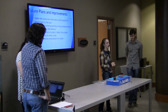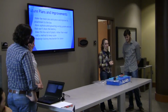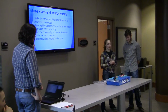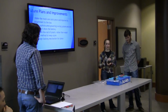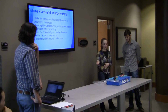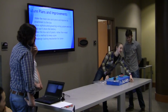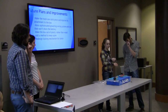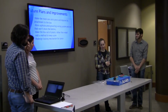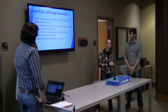Some of the issues we had with this design were pretty much implementation. We didn't take into account a lot of the friction produced, but we tried to overcome that with the addition of 2 other motors. How we turn this on is by using a reed mechanism. We have this switch here. There's a magnet attached to the end of it, and we push it forward and it completes the circuit. We would like to make that a little more sophisticated, but due to time limitations, this is how it turned out.